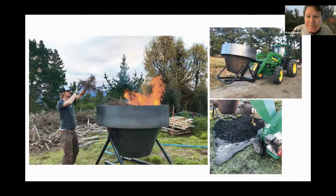But this is a portable kiln. It's got a little heat shield around it, which is really intended to create an updraft. So there is a draft coming from underneath and blowing up and providing a good blast of oxygen to the top, which is where all the combustion is happening. Now, after an hour or so, you end up with a pile of biochar, very little ash. We are starving the fire of oxygen in order to end up with the charcoal rather than ash.